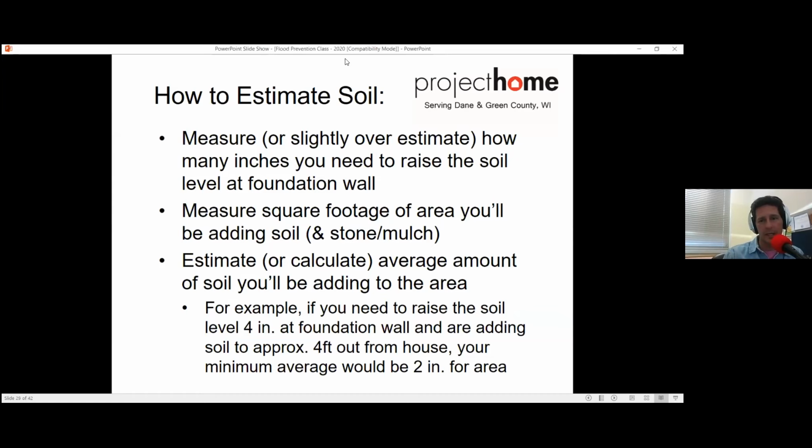You want to measure or slightly overestimate how many inches you need to raise the soil at the foundation wall. So you kind of have to look at it. Most of the time, the majority of homes I've gone to and evaluated, you're generally bringing material out 3 or 4 feet away from the house. Because usually at about that 4-foot mark, we run into a good existing slope that continues on. So most of the time we're only adding soil from the 0 point to the 4-foot point.